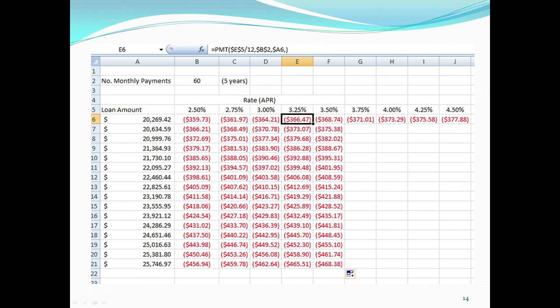Here's a formula, like I said. If you're looking at the top part of the formula, it's going to be the rate divided by 12. And then it's going to be the number of periods, so it's your months, how many months you're going to be paying this. And then the final parameter is the loan amount.